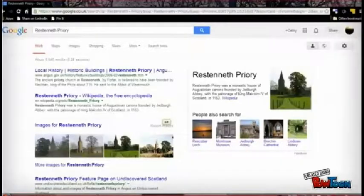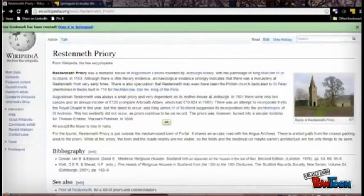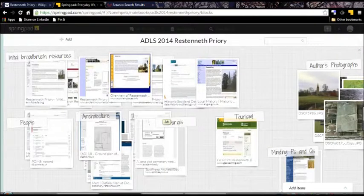I decided to do some desktop research. There was such a plethora of internet sources. I decided to use my spring pad to tidy them up a bit. Right click and make a bookmark, and then I can sort them in a way that's meaningful to me.